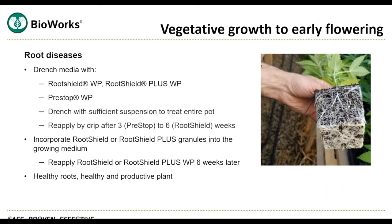Again, it's important to drench the pot or the growing container of any sort with sufficient suspension to treat the entire pot. You don't just want to drop in a few mils, which really will only treat one small portion of that growing substrate. You want to treat it all so the roots are protected. And you can reapply if you're using the wettable powder formulations. You can reapply these through the irrigation system after 3 to 6 weeks, depending on the product.